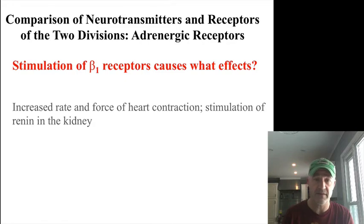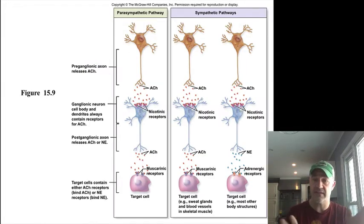So again, beta 1 receptors increase heart rate and increase production of renin in the kidney, which is going to lead to increased blood pressure and vasoconstriction. And we can see the combination of these here on the sympathetic and parasympathetic pathways.